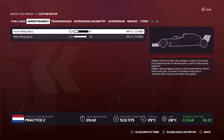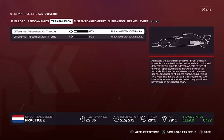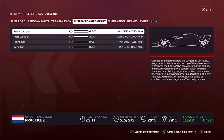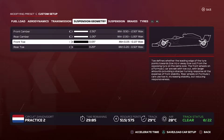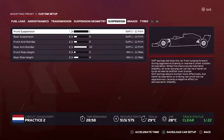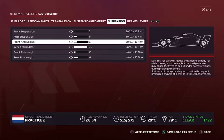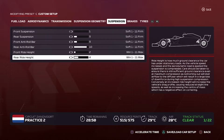Okay, so the car setup we've got at the moment is 410 for the wings, just so the rear is nice and stable. Transmission is 60% and 50%. Suspension geometry, front camber is minus 2.5 and minus 1. The front toe is 0.05 and the rear toe is 0.20. Suspension is 1 and 3. Anti-roll bars is 3 and 10, and the front ride height is 2 and 4.